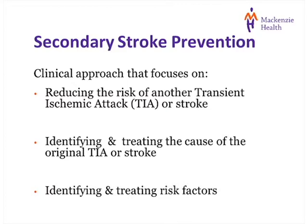The other big element of secondary stroke prevention is also looking at trying to identify the potential risk factors and then treating those risk factors. And that's where lifestyle modification strategies come into place, as well as any medications.